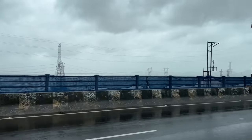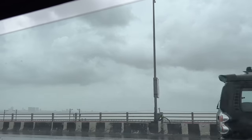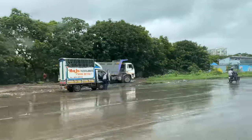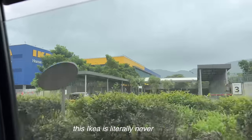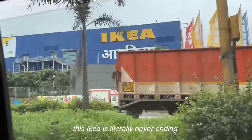I'm gonna take you along on my IKEA journey. Right now we're on the road to IKEA. This is the Navi Mumbai one. I've already been to the Worli one, but it's not that big. The Navi Mumbai one is supposed to be the biggest IKEA in Mumbai. So of course I had to shop for my home. I went there with my flatmates and friend. So yeah, enjoy.